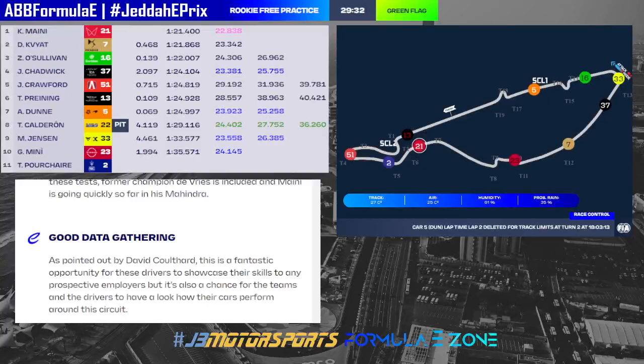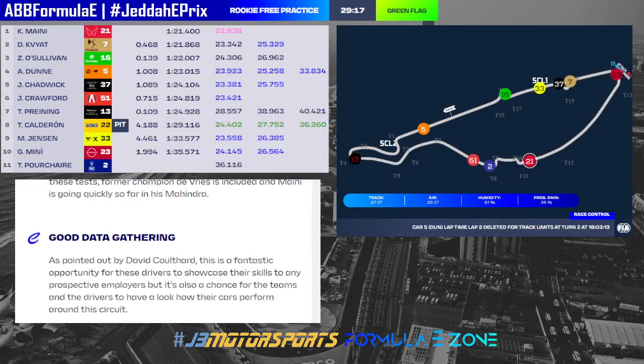There is Porsche. That's the Porsche. Sorry, that's Preining. So yeah, we'll keep an eye out to see if he's got some sort of an issue. Maybe we'll send Saunders down to have a look. Just under half an hour to go then in this session. So looking at Thomas Preining making his way down into the first series of corners.